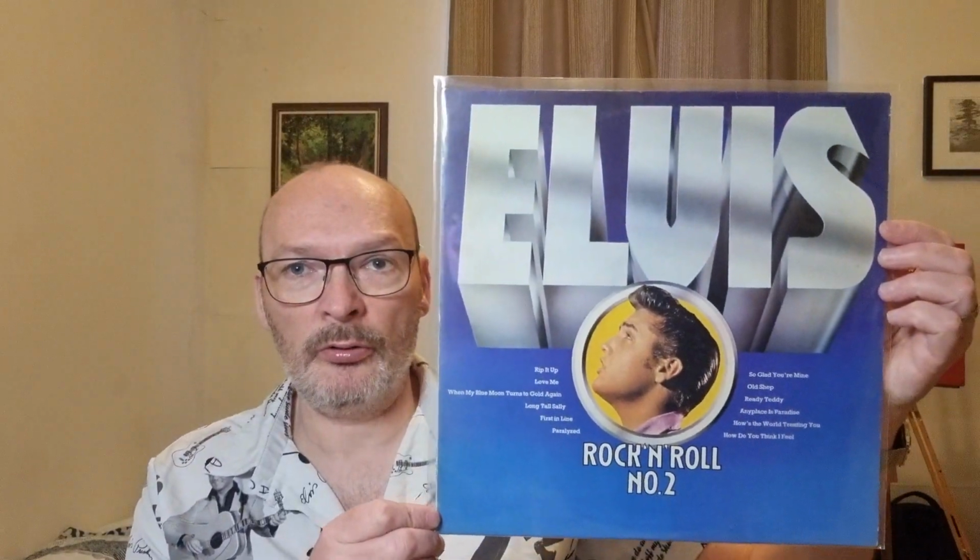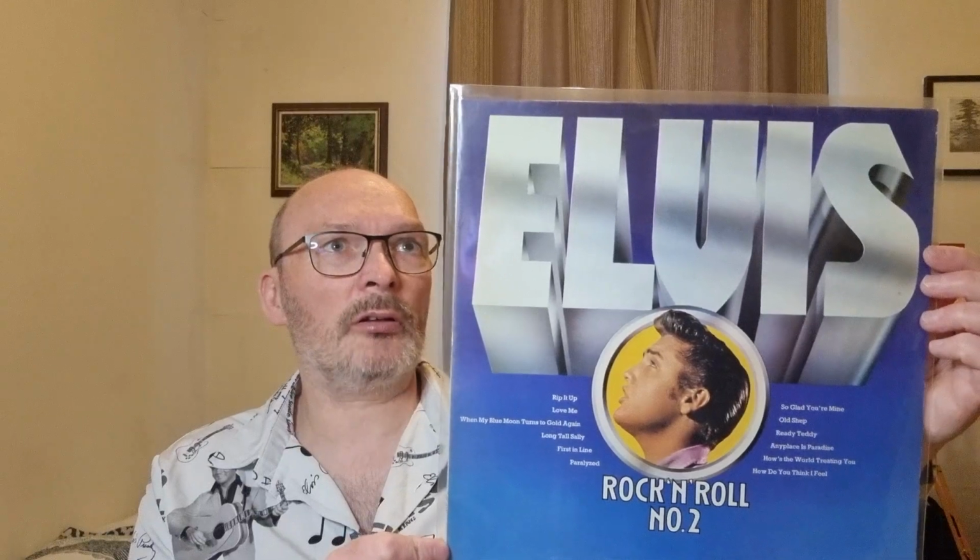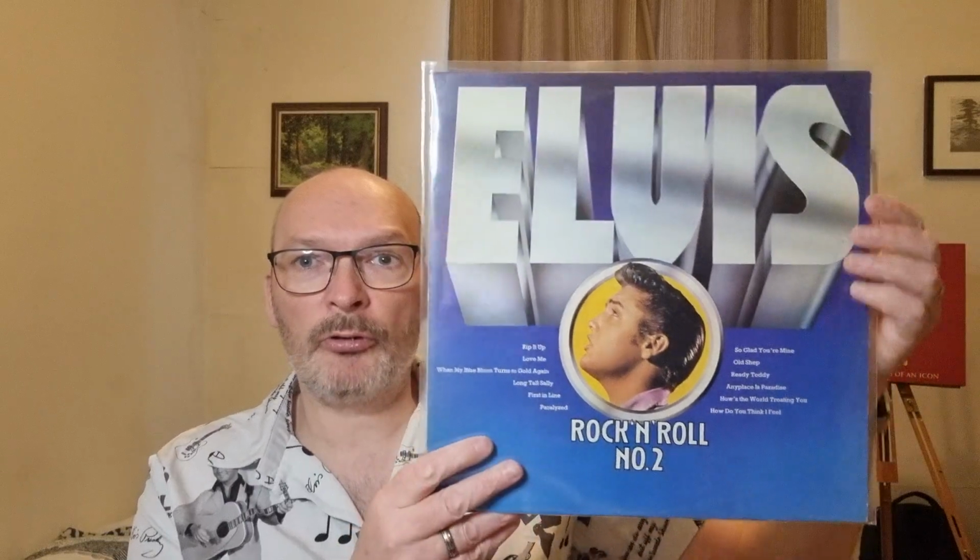Elvis Rock and Roll number 2. It comes on the RCA label, but again, to me, I think it's probably a budget release. Again, if you disagree, please share in the comments below. But do you know what I love about this?